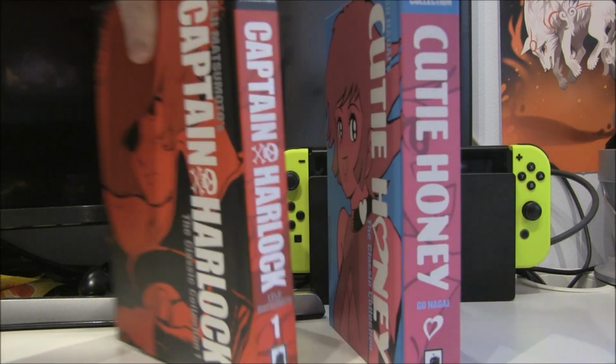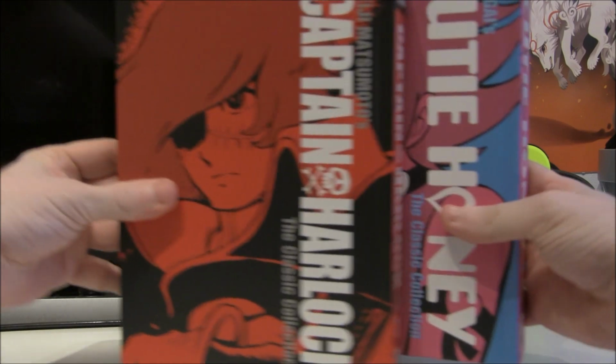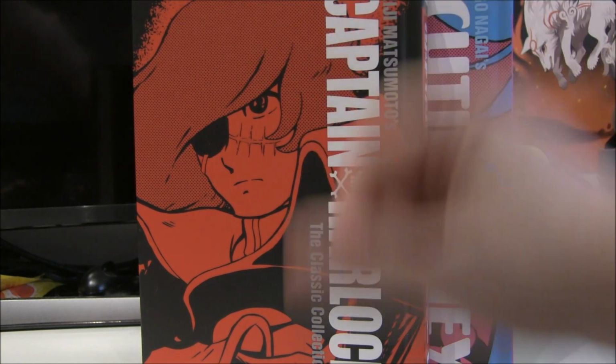This is the entire Cutie Honey. This is volume 1 of Captain Harlock. And yeah, great titles that I have never read. No, actually, these are the two titles of the classic collection I actually have read.